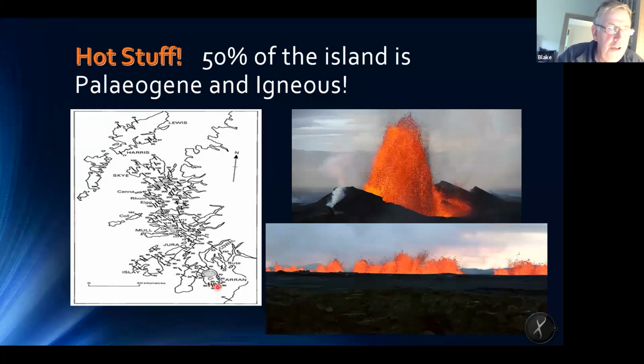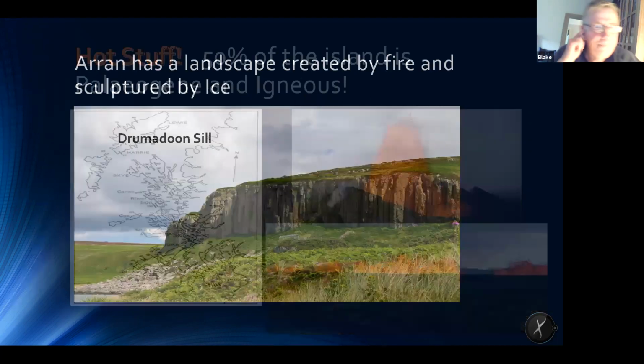All right, so that's the total crustal expansion in an east-west direction, with the intrusion of all this magma in that. And you think Arran's bad. You go to Mull, that's 170. You go to Skye, that's 500. It's amazing. Our students get tired of measuring them all and learning about them all.